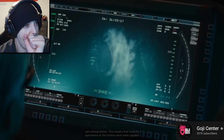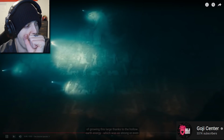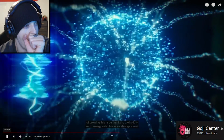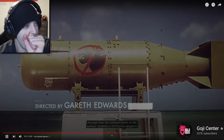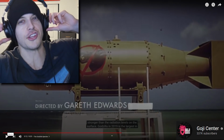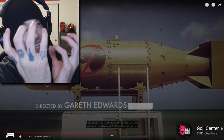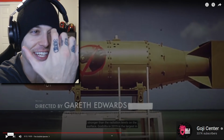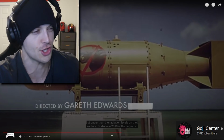This means that Godzilla specimens in the Hollow Earth were capable of growing this large thanks to the Hollow Earth energy, which was as strong or even stronger than the radiation levels on the surface. This is insane, dude. So many things suddenly make sense to me because the axe always looked like it was from Godzilla, but it obviously didn't resemble the current Godzilla that much. It could have just been from a younger one whose spikes weren't as developed. It all makes so much sense now.